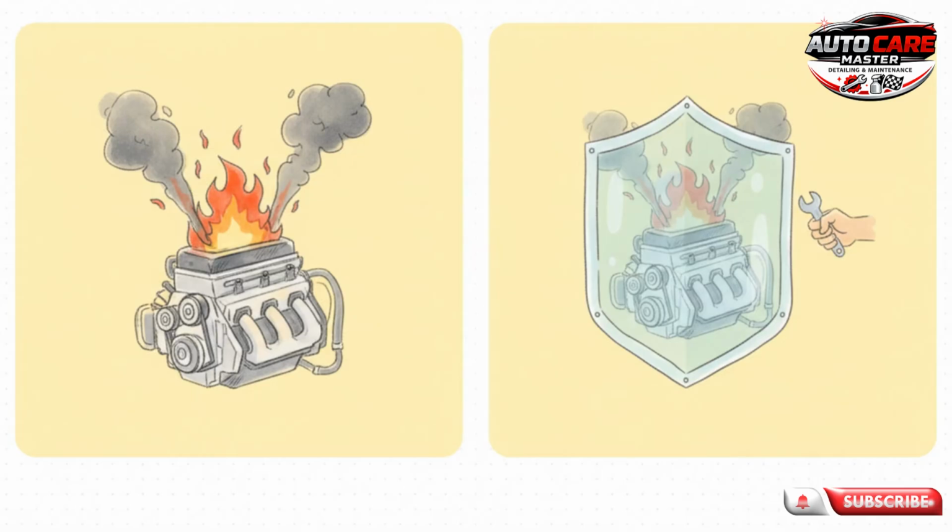So, what is the difference between these two approaches? Well, firefighting is a reactive approach. You wait for something to break, for a warning light to come on, for a strange noise to start, and then you rush to fix it. It is like waiting for a horrible toothache before you finally decide to visit the dentist. On the other hand, prevention is all about being proactive. It means staying ahead of problems with regular checkups and scheduled service. It is all about fixing things before they have a chance to break.